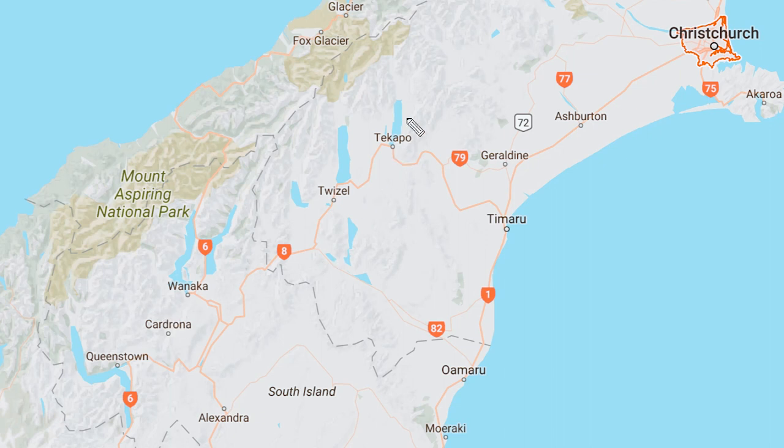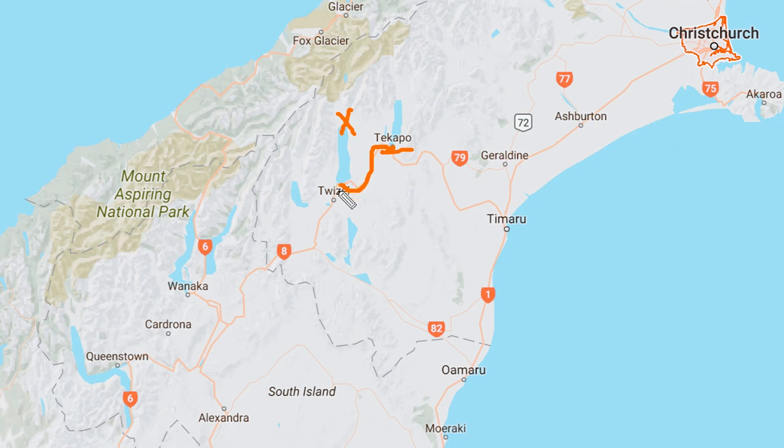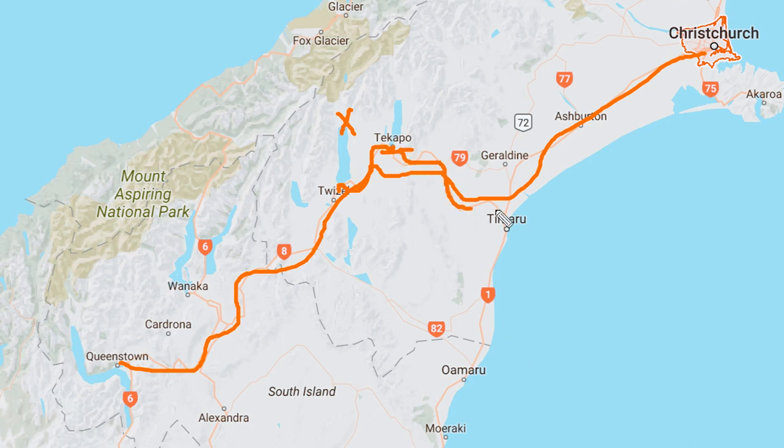By the way, if you're ever in the area of Lake Tekapo, be a little smarter than us. This quintessential view of Mount Cook is just west of here. You would pass that anyways if you were heading out to Queenstown, which is a really popular route coming from Christchurch for a shorter length of time on the South Island. Since we had a lot of time, we were actually hanging out on the East Coast, heading down to Moeraki.